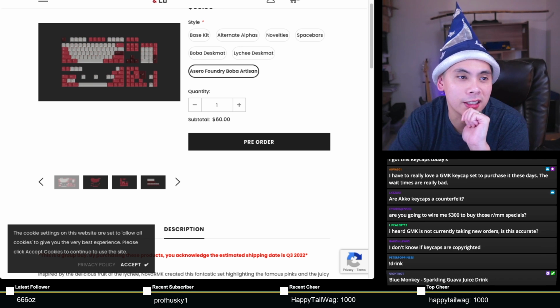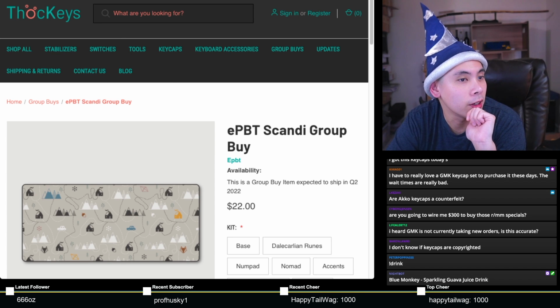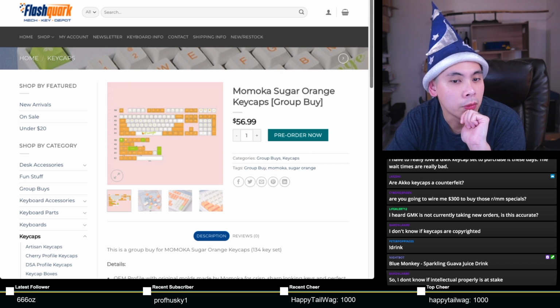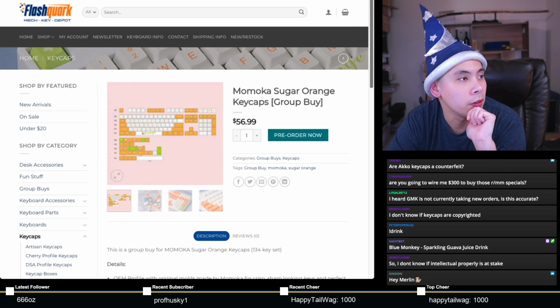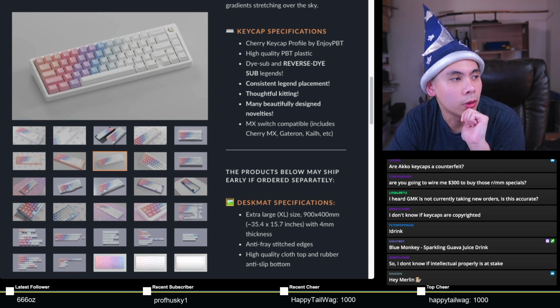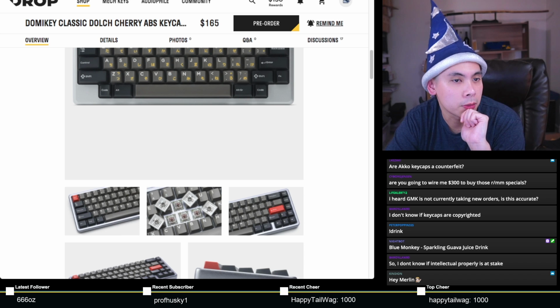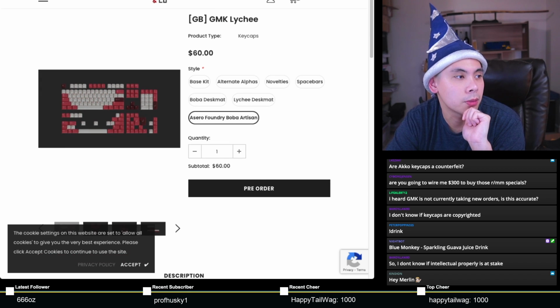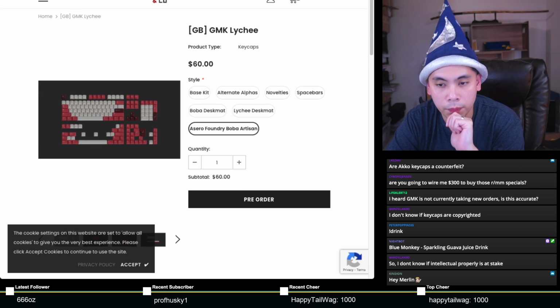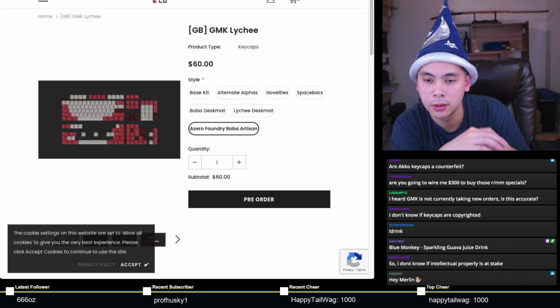But yeah, just as a quick recap, that's ePBT Skandi expiring on the 12th. Momoka Sugar Orange expiring on the 15th. DSA Sunny Side Up also expiring on the 15th. ePBT Dreamscape also expiring on the 15th, followed by Domikey Dolch expiring on the 16th, and last but not the least, GMK Lychee expiring on the 17th. But yeah, out of all these key sets, which ones are you guys most interested about?